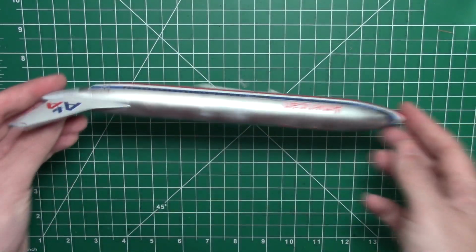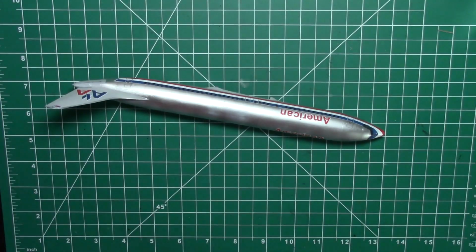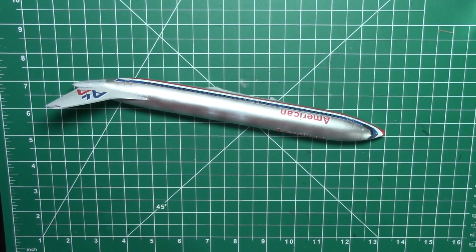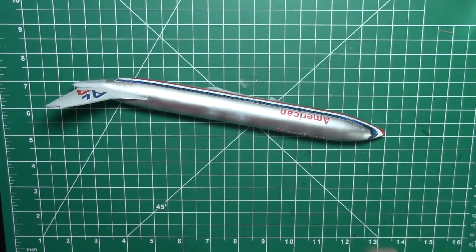So I'm actually going to wrap the video up here. I think it's a good stopping point for this week. Decals are done, apart from those couple here I just need to put on. And then we'll come back next week and we'll weather the grey parts. I'm not going to weather the silver because I think it looks good the way it is. And I think it's ready for a final reveal.